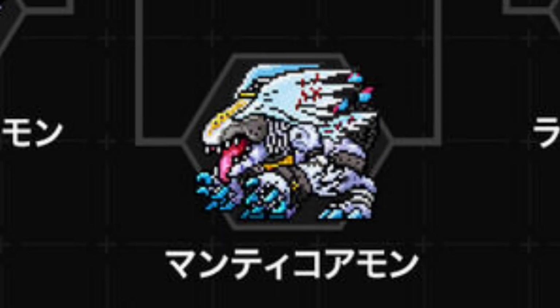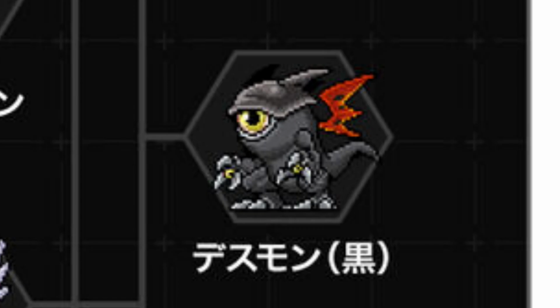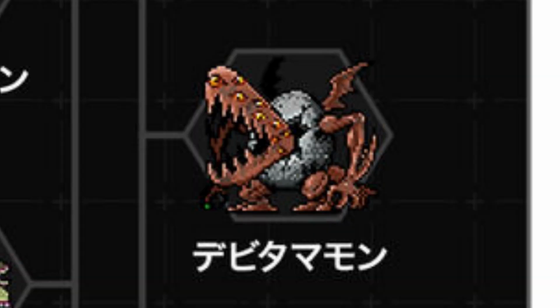And Manticoremon, another newish Digimon. He first featured in the Pendulum Z Virus Busters. He's a cool looking geezer. Then into the Megas, we've got Big Brywelludramon looking sick. Big shield dragon thing, looks really cool. Next up we've got Deathmon. Yeah, looks really cool.